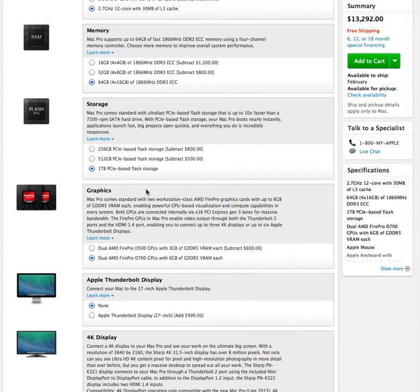Next, we've got storage. Now, here's what I don't like. I like that it's flash storage. I like that it's faster, it's more reliable, etc. What I don't like is the limit of 1 terabyte. I've got 1 terabyte in my iMac now, and while it's sufficient, with a Mac Pro, I want more memory.